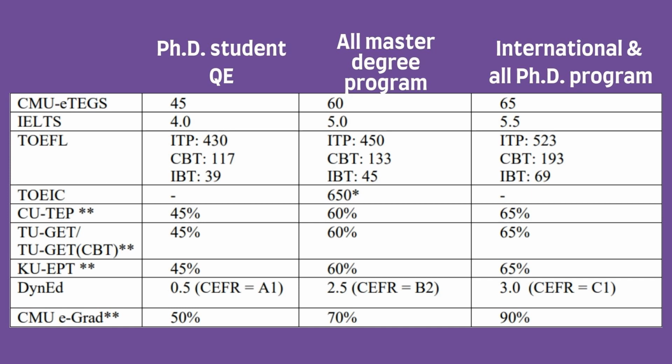And this table shows the criteria for the English score. You can use the score tested from the Language Institute, which is MIdS, or you can use scores from other institutes, including IELTS, TOEFL, TOEIC, and also scores from other universities in Thailand, including Chulalongkorn University, Thammasat University, and Kasetsart University. And also you can use the score from the DINET online program. And for alumni of Chiang Mai University, you can use the MIdS score that you took during your study in the bachelor degree.